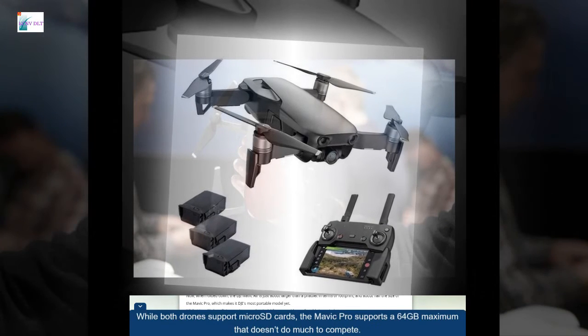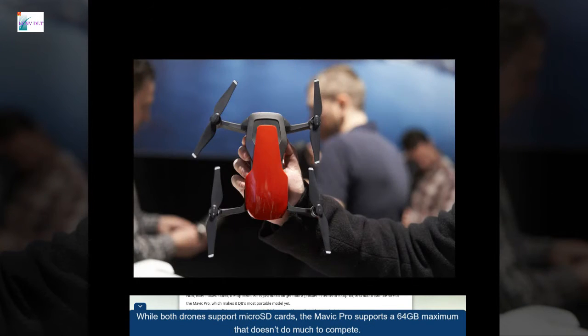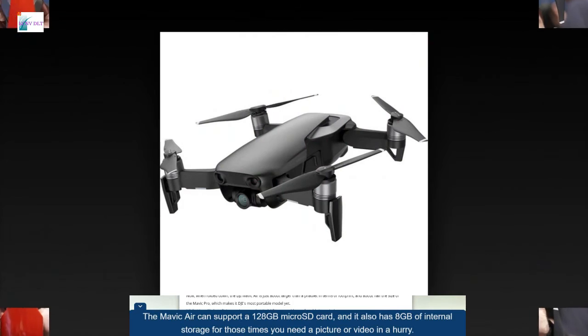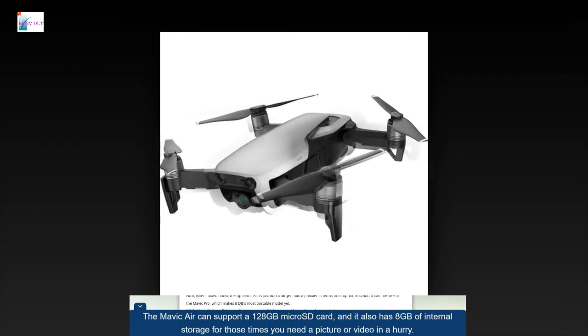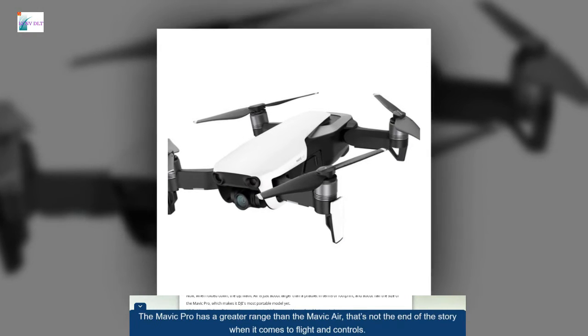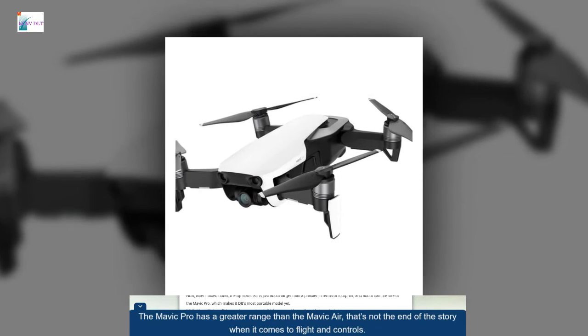While both drones support microSD cards, the Mavic Pro supports a 64 GB maximum that doesn't do much to compete. The Mavic Air can support a 128 GB microSD card, and it also has 8 GB of internal storage for those times you need a picture or video in a hurry. The Mavic Pro has a greater range than the Mavic Air.